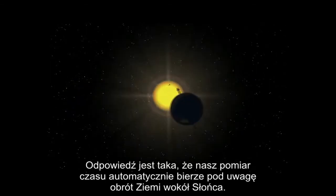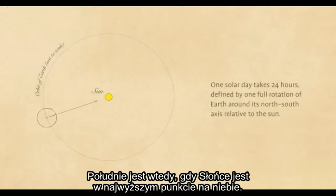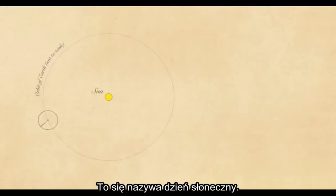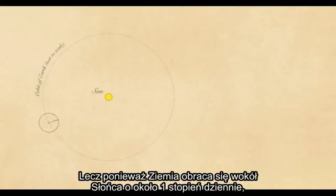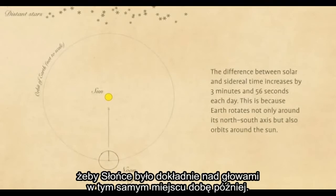The answer is that our system of measuring time already takes the orbit of the Earth around the sun into consideration automatically. Noon is when the sun is the highest in the sky, and the time from one noon to the next noon is divided into a 24-hour day. This is called a solar day. But because the Earth orbits around the sun about 1 degree every day, the Earth actually has to rotate a little bit more than 360 degrees for the sun to be directly overhead at the same place.